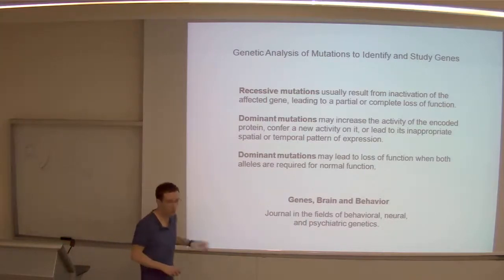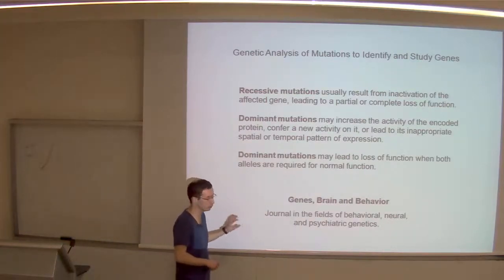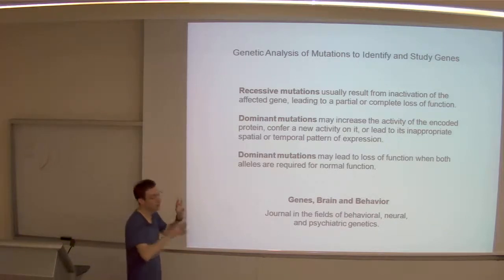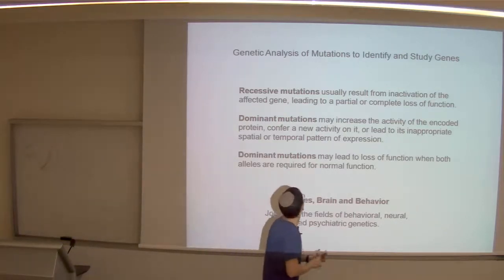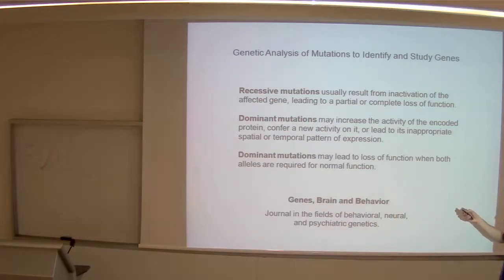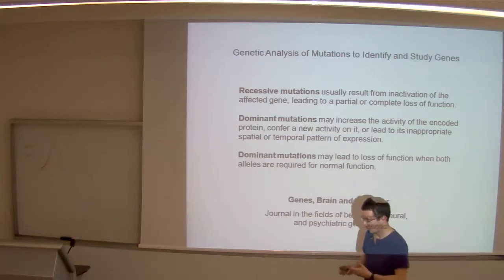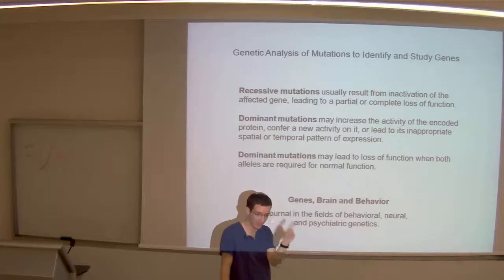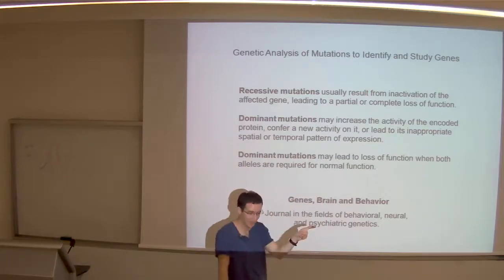You know what? Let's just do one more slide because it's too direct to the last one. Okay. Usually, recessive mutations would be, sorry, I lost myself, a loss of function. Usually, recessive mutations would be a loss of function of a gene, of a protein. Because usually the case of loss of function would be compensated by the other normal wild-type copy.